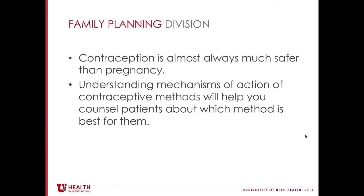A couple of things are important to remember, and these will be the focus of additional talks down the road: contraception is almost always much safer than pregnancy. We spend a bunch of time thinking about the risks of birth control methods, but nearly in every single instance they are much safer than no method, especially relative to pregnancy. And understanding mechanisms of action of different methods will help you better counsel your patients about what methods they think might be best for them.